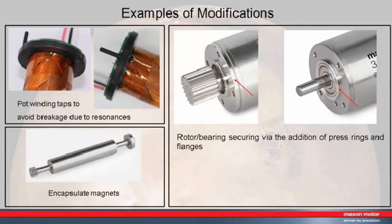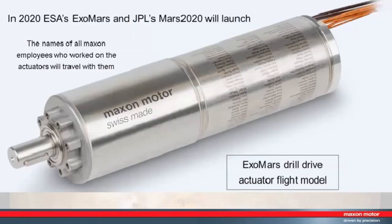The top left here is also a common problem, that the winding taps going from the winding onto the PCB have several millimeter length, and those can start vibrating or resonating, and they break off. So we pot that whole area. That's what you see on the right hand picture there.